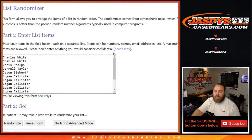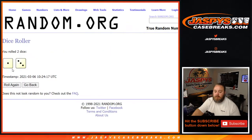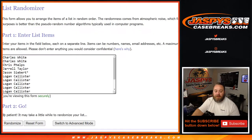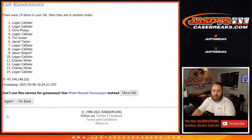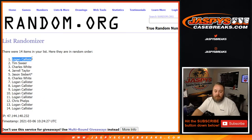Tim back up to Charles. Name on top after 1 of 3, 4 times gets the Padres. Fourth and final time, Logan Callister. You get yourself the Padres for the break.